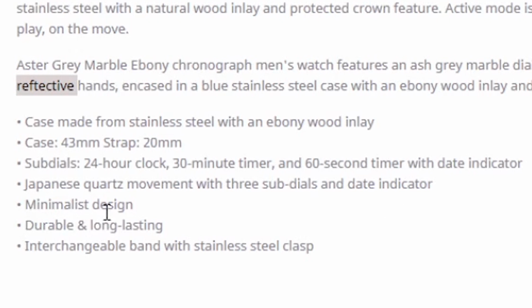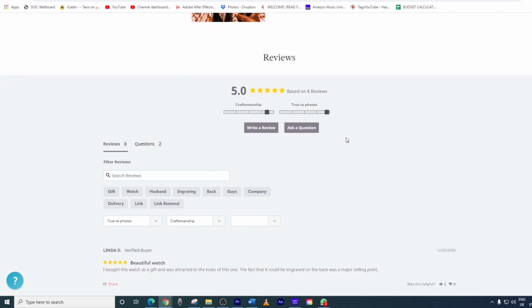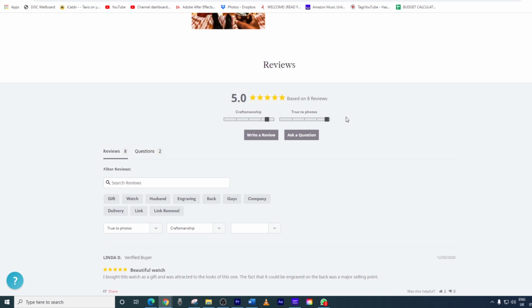Minimalist design, meaning very simple, very basic design. Durable and long lasting, well, we will see about that. Interchangeable band with stainless steel clasp. Yeah, that is the watch. I'm also going to be looking at the reviews and giving my final opinion on what I think of the watch and whether it is worth it.